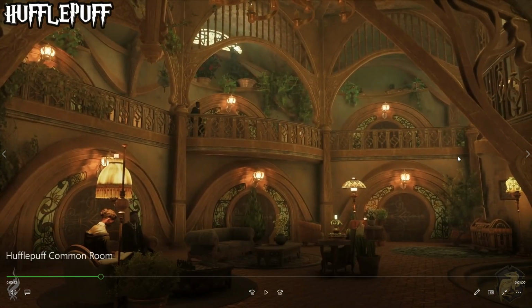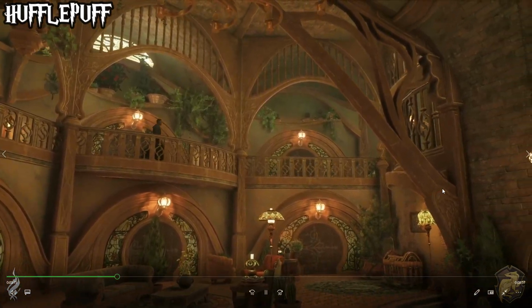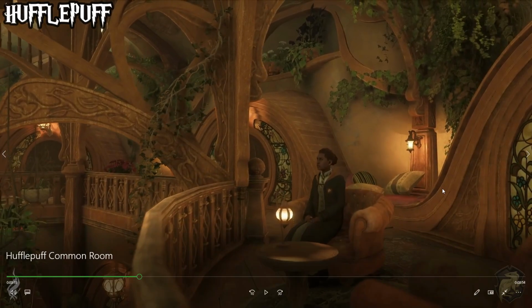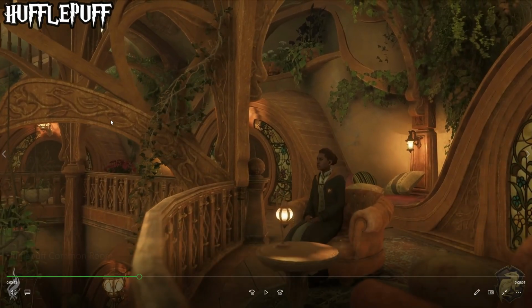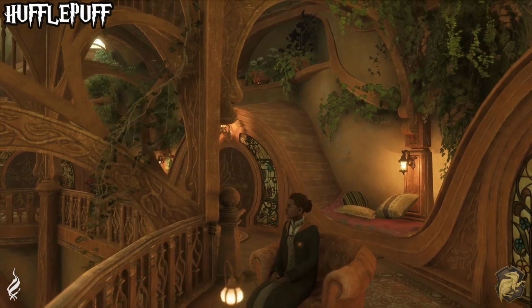So here, wow, this is even more Hobbit-ish, Tolkien-esque than before. You can see we've got some round doors leading off into different stuff, possibly dormitories would be my guess, that maybe this is a central hub and each one of these heads to a different dorm. So this is just another shot of the same room, seems to be going up to the second story there. A lot more dormitories is just what I'm going to guess all these doors lead off to.